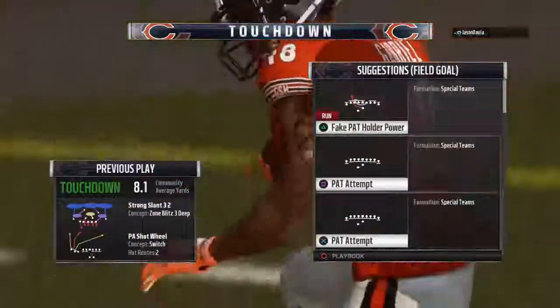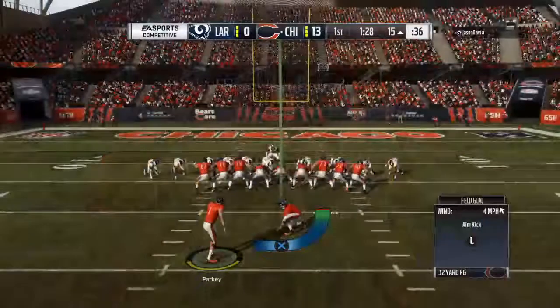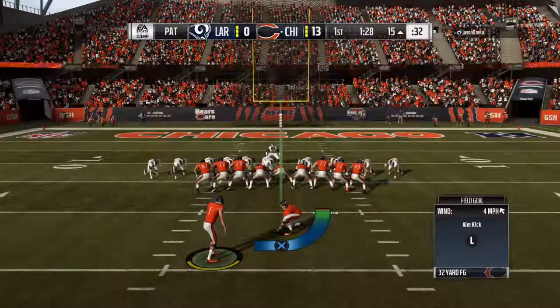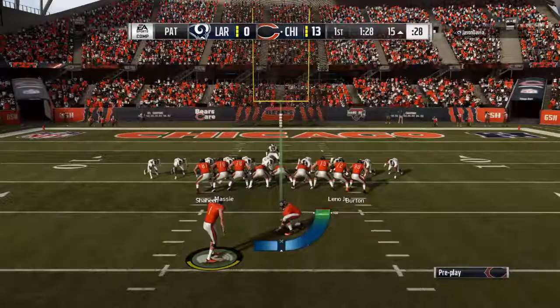And that is caught. Touchdown, Bears. Taylor Gabriel with his second touchdown in this opening quarter. And the Bears will add on to their lead. Still first quarter, 2 receiving touchdowns for him. How are they going to slow him down?